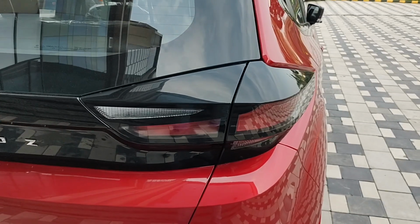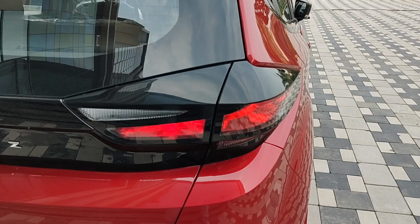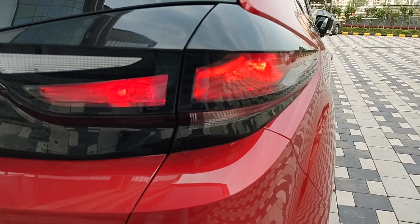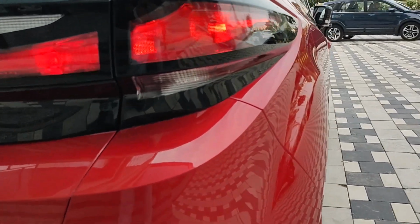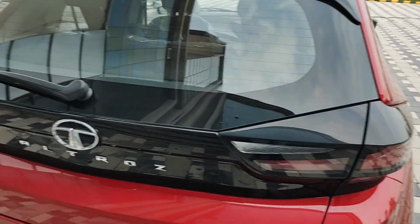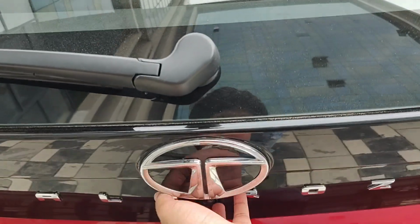It's not different. It's very similar to what you might see on the Harrier. Just look at it. You might see some resemblance to the Harrier tail lamp. But again, no complaints, and it does look good and does complement that overall design which the Tata brand is going for when it comes to the Altroz.